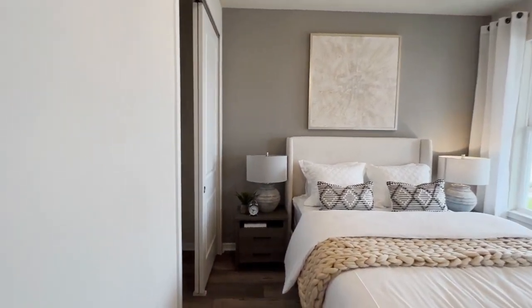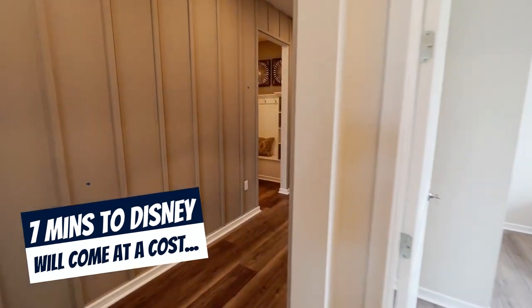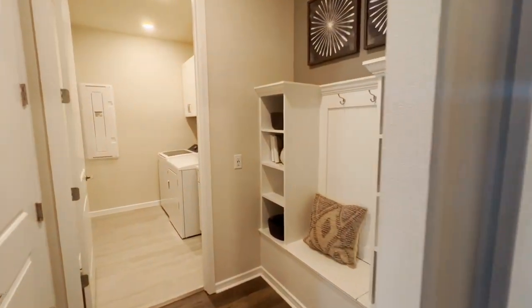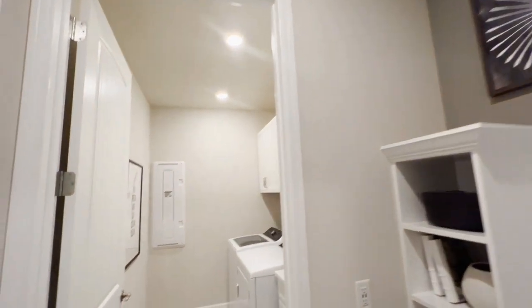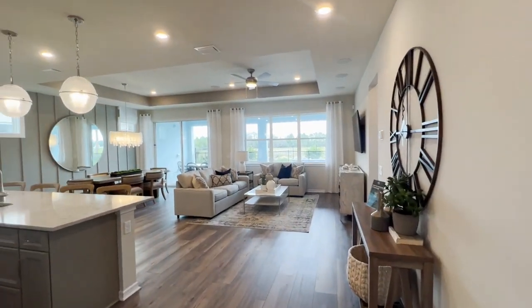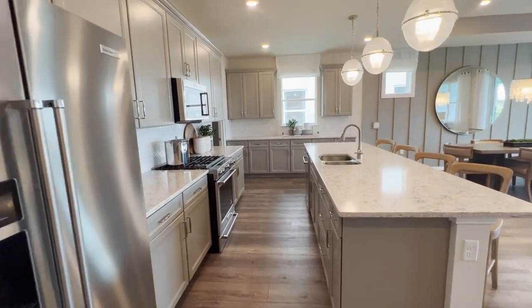Now remember, you need a bigger budget in this community because of the convenience, because of Disney, so your lot premiums are higher than other communities. You're looking at six digits, like at least over $100,000, depending on the lot for the single family homes. So remember, that will be added to your base price. And not to mention if there are any options or design center choices, that will be additional as well.